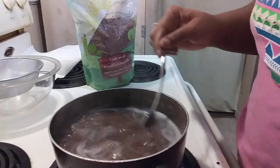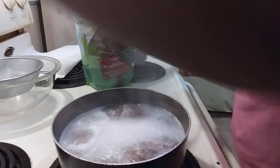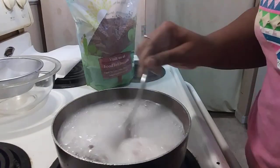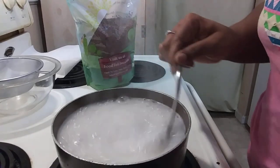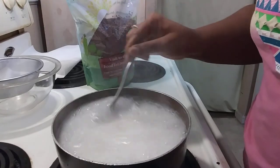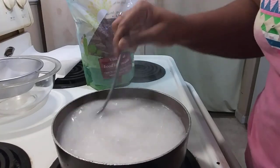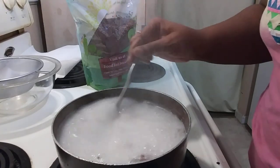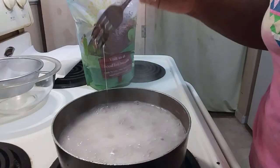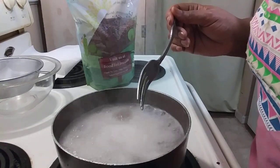And stir occasionally. So I may have to turn this down a little more because it's going to keep boiling over. You want to stir it so all the seeds can work at the same time, explode and get to work. So it's still not there. Let it boil for a little bit more.